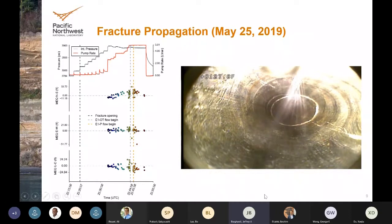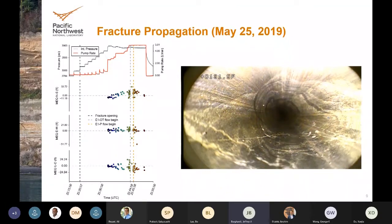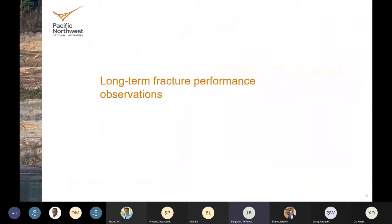So I'll go ahead and skip to the next slide in the interest of time. But I should mention that this video is actually on what's called the Geothermal Data Repository, or GDR. If you Google that, you'll be able to find this video as well as others. So I'll skip now to the longer term performance of the system.